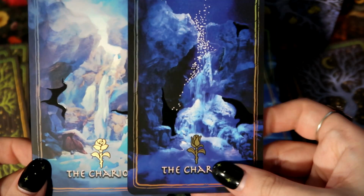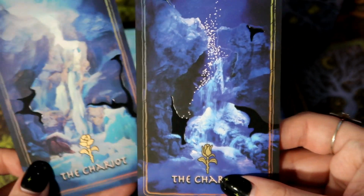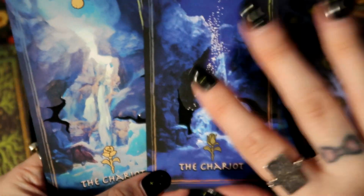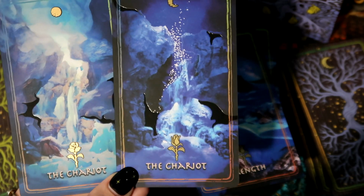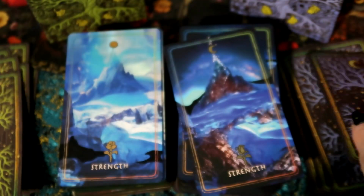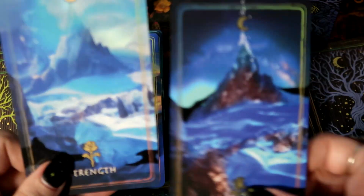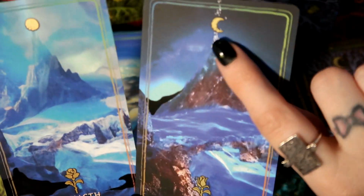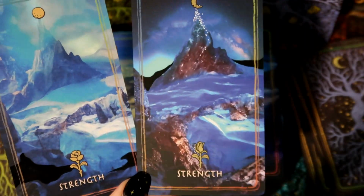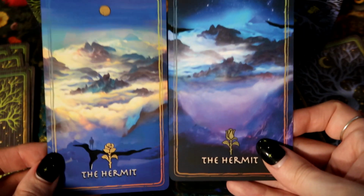Then we have the Chariot. So I love the moody vibe of the blue. So the Rosewood night deck, this one does have the element of the moonlight, where as you can see we have the moon here, we have the strength cards, then we have the Hermit.